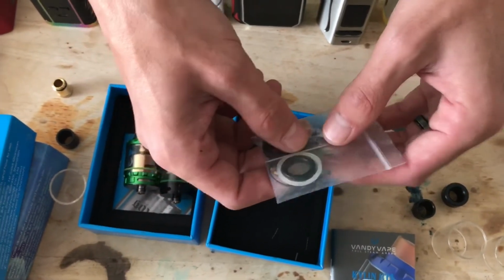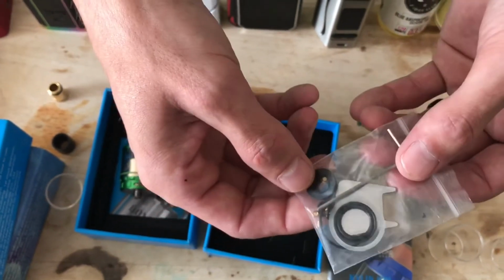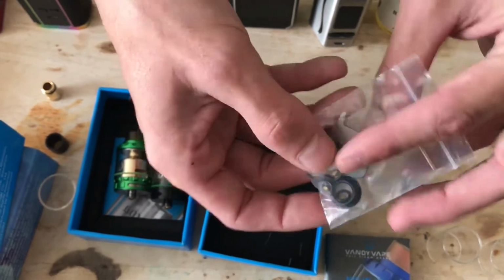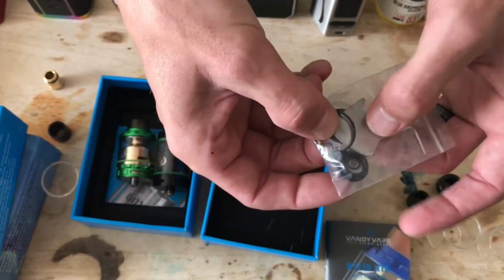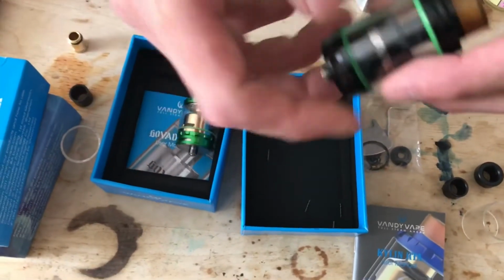It comes with an Allen wrench for your deck. You get extra post screws and a 510 drip tip adapter. And then you have your tool again, which we'll show you in just a second. Taking it apart, we'll jump on the Govad here.